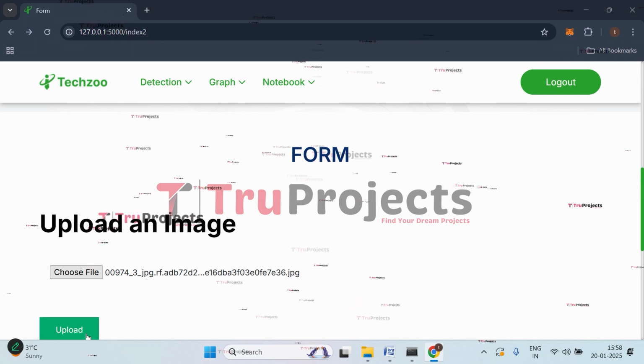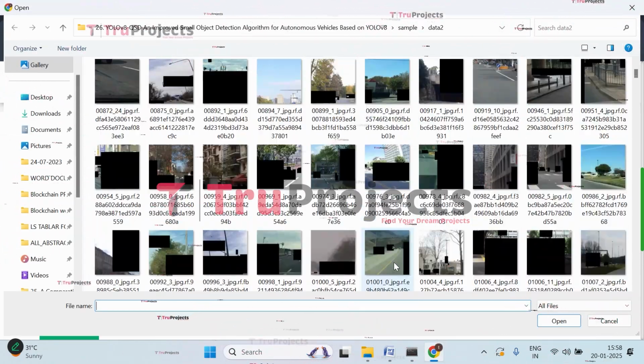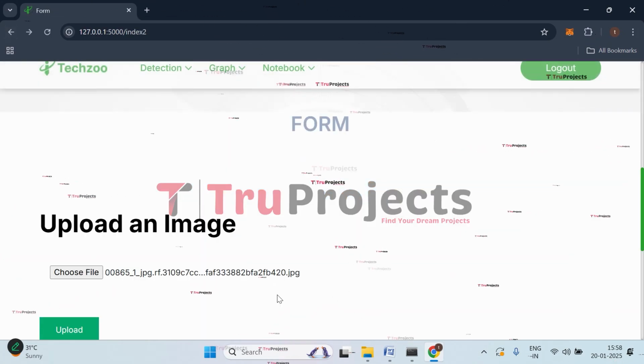Let's upload some more. So now let's upload this image. So here traffic sign and traffic lights are detected. So they are the objects present in this image. So they are detected because they are important for the autonomous vehicles to take the decision. Let's get back.